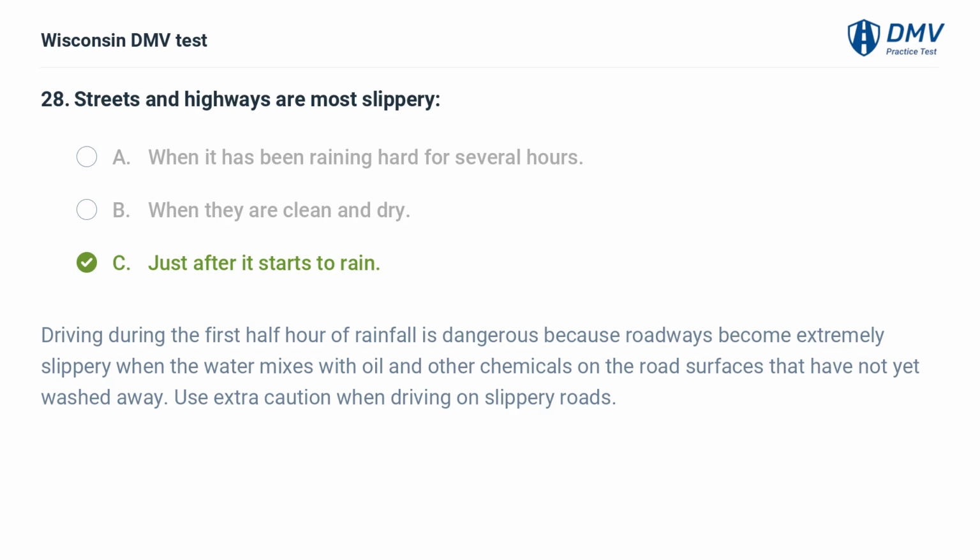Driving during the first half hour of rainfall is dangerous because roadways become extremely slippery when the water mixes with oil and other chemicals on the road surfaces that have not yet washed away. Use extra caution when driving on slippery roads.